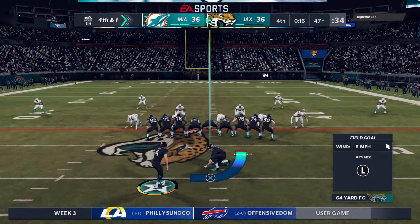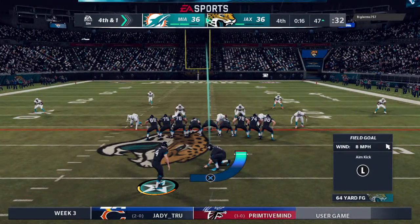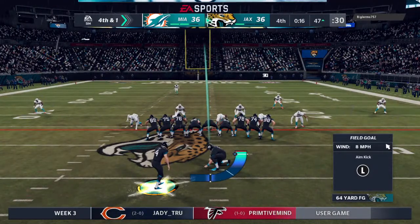So on now is the kicker, Josh Lambo. This to almost certainly win the football game.